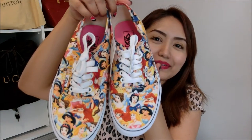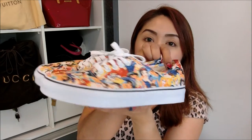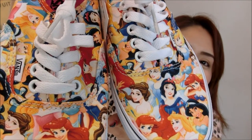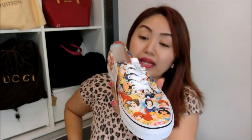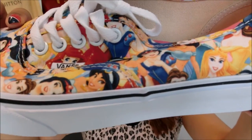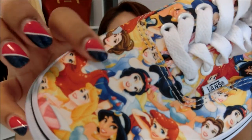The shoe that I bought is... ta-da! So it's basically a sneaker with a flat sole and all. But what really makes me so attracted to the shoes is the design. So this is the pair, and let me just put down one of it and show you the design of the shoe. It has all the Disney princesses on the shoe.